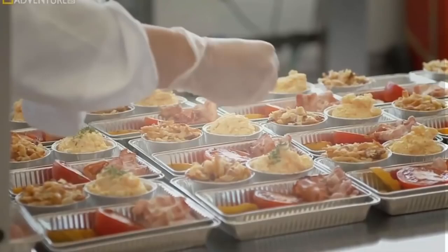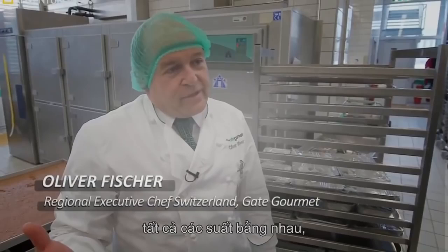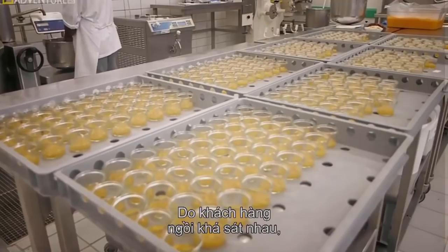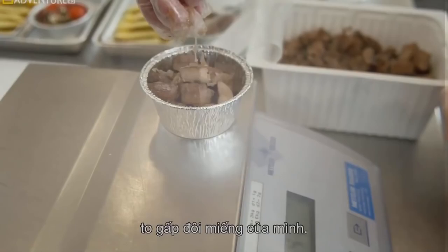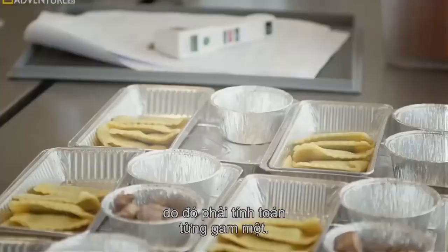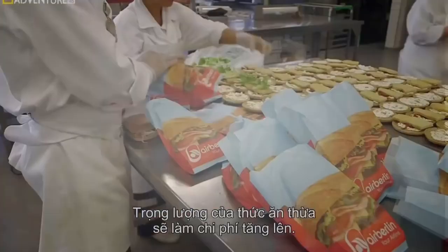For the airlines and also for us, it's very important that all the people have the same size. So we have 20 gram of each or 30 gram of each. With such close proximity to each other, it's important for every passenger to have the same quantity. You don't want to glance over to find your neighbor's steak is twice the size of yours. Aircraft are also limited by the amount of weight they can carry, so every gram counts. And when it comes to the budget, those extra spoonfuls add up.